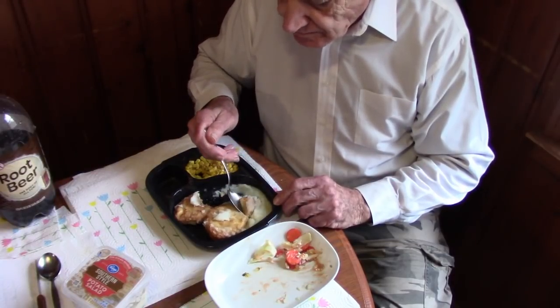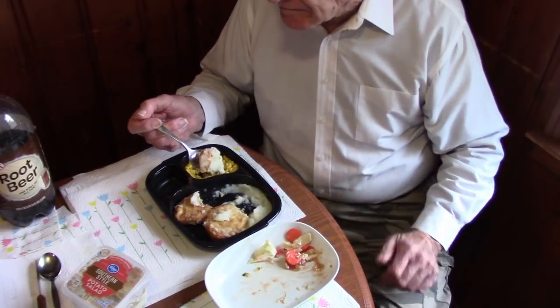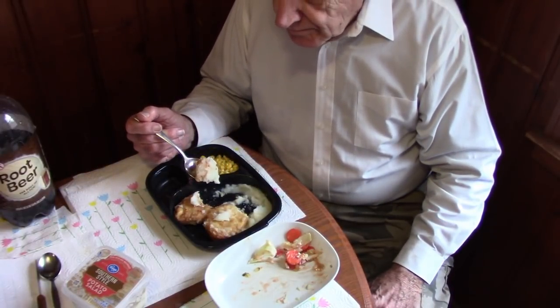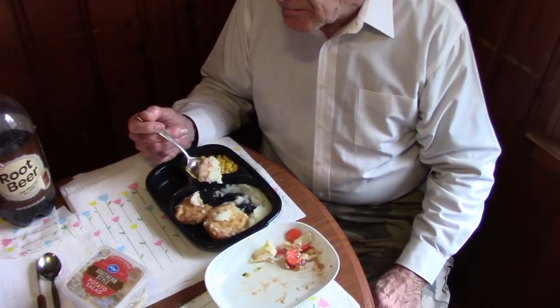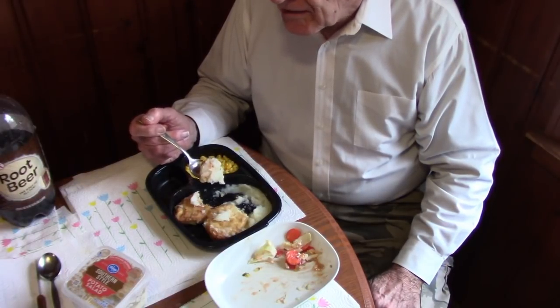This is a good meal. With the salads, especially the raw cabbage salad, this should be very healthful.